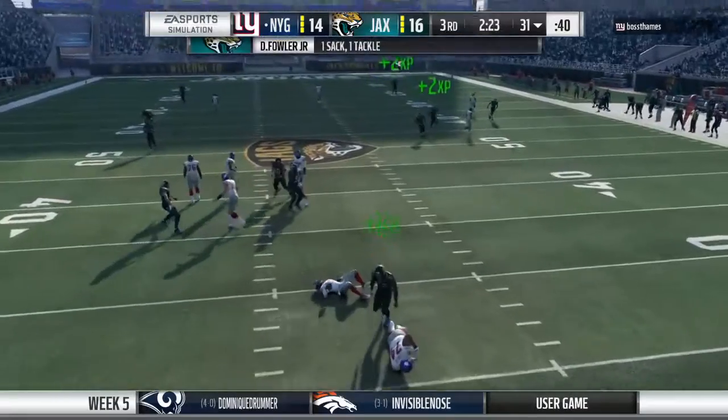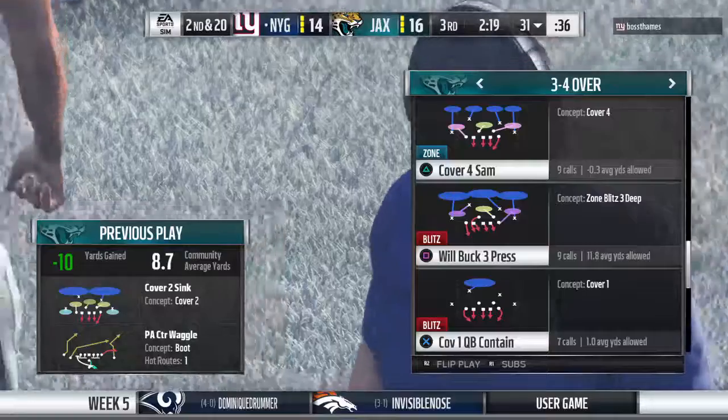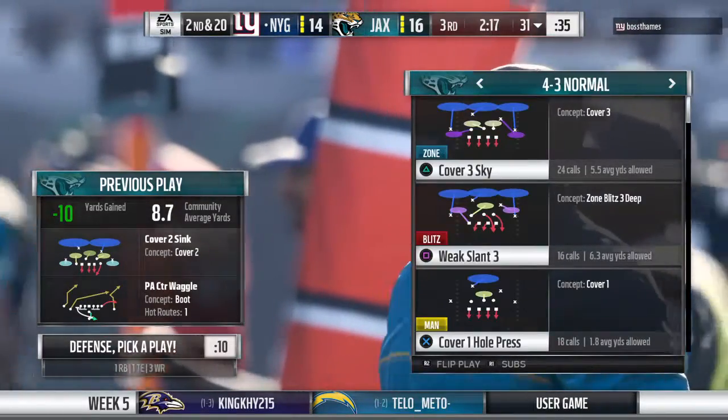And no escaping this time as he'll go down. They got him for a sack. Dante Fowler from his outside linebacker spot. He comes up to drop him for a loss of 10.